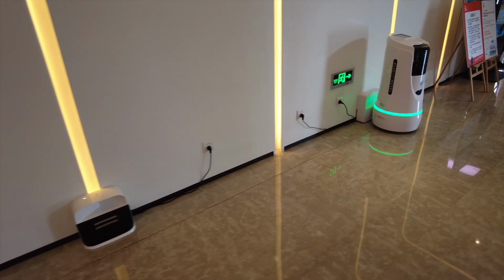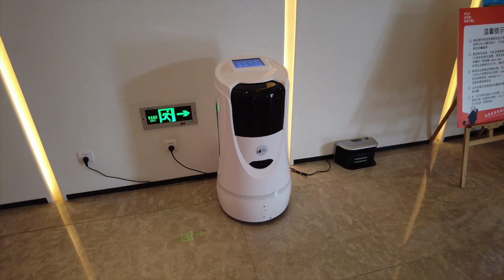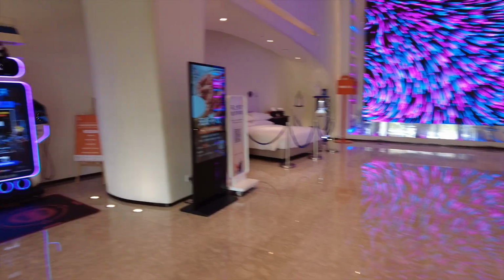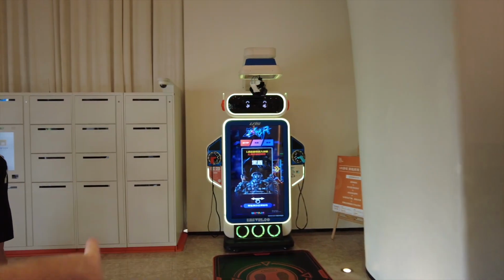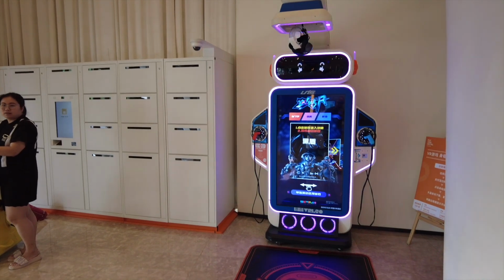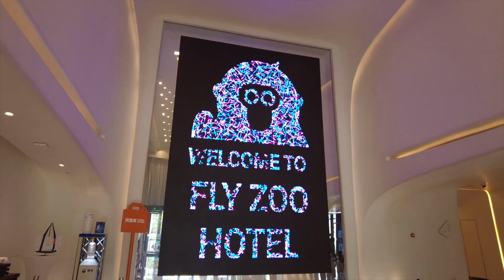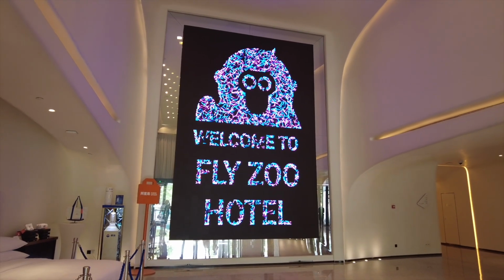These are the charging stations. Here's one of the robots, it's like a room service robot. When it's done, it'll come back here and charge itself. And you have, of course, video games, luggage storage. So this is like the automated bell area. This quite impressive screen when you first come in. It does all kinds of digital artwork.